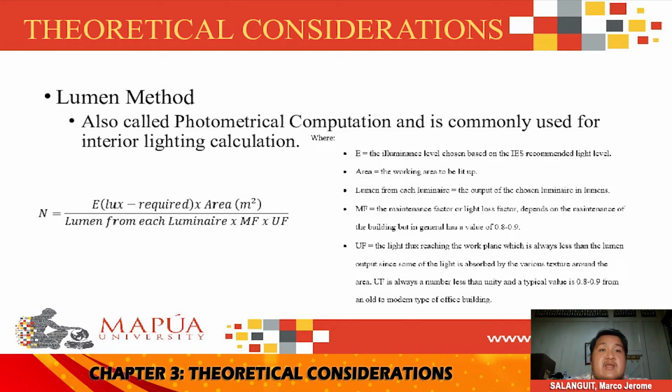UF is the light flux reaching the work plane, which is always less than the lumen output, since some of the light is absorbed by the various textures around the area. UF is always a number less than unity, and a typical value is from 0.8 to 0.9 from an old to modern type of office building.